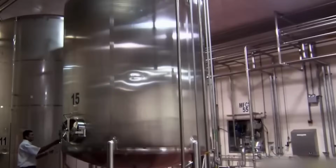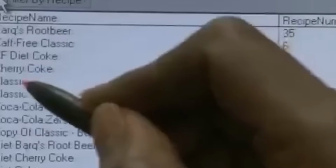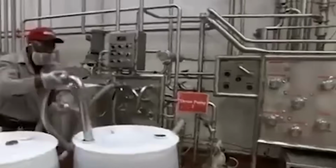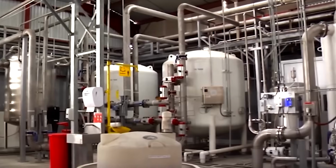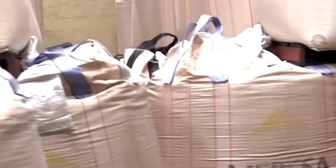The proportioner is one of the most vital machines in the entire production line, as it precisely controls the ratio of syrup to water. Cherry Coca-Cola's signature taste depends on the exact balance of ingredients, and any deviation in the syrup to water ratio could result in an overly sweet or weak-tasting beverage.